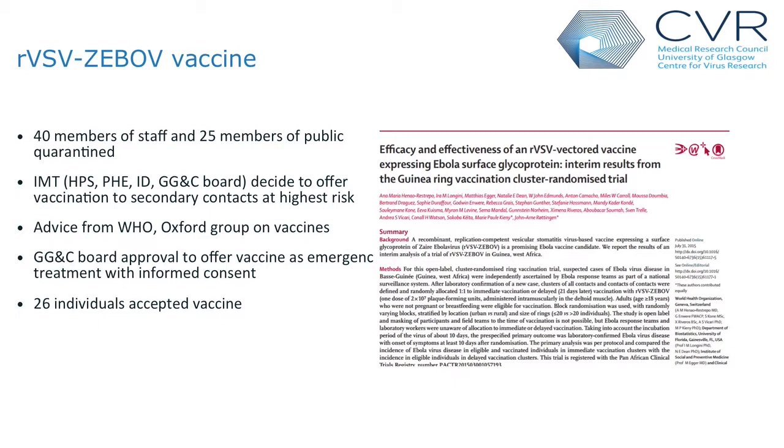So this is vesicular stomatitis virus. It's a live vaccine, and it contains the Ebola surface glycoprotein. And this had been trialed at that time in over 7,000 people in Guinea. It was trialed in two groups. One group received vaccination as ring contacts of Ebola virus cases, so secondary, tertiary, and quaternary cases, and then a delayed vaccine group who had the vaccine delayed to 21 days.